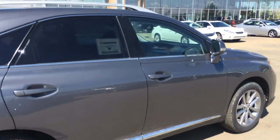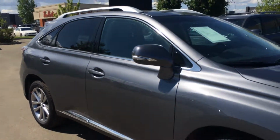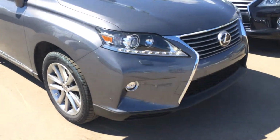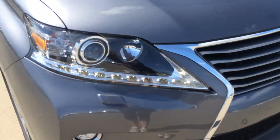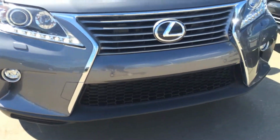So you have your integrated turn signal lights in your side mirrors, your blind spot emblems located right here, puddle lamp lights underneath. Around to the front, you have your clearance sensors, your LED daytime running strip lights, your xenon headlamps, headlamp washers, fog lights, and you have an engine block here.